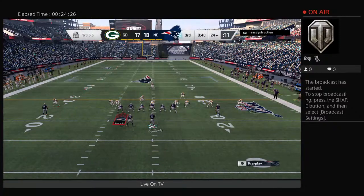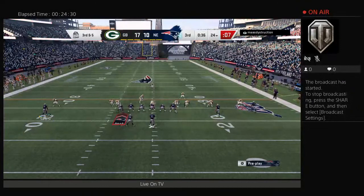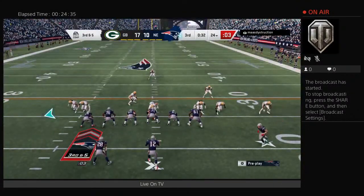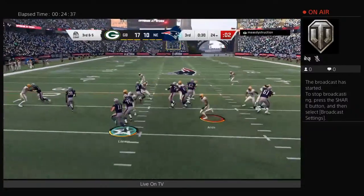on 3rd down. I don't think you got it, son. Go Mike 50, Mike 50. Drop deep. Kill. Hey, turn it up. Hey, ball 66.